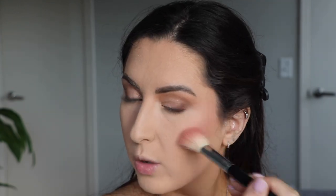So if I do that, it's just gonna enhance them, which I don't need. I really like to start with blending it into my contour. So I go back. So that's how I apply my blush. I know everybody's different, but I do it based on the shape of my face. So definitely kind of figure out the shape of your face and figure out the best way to apply your blush.